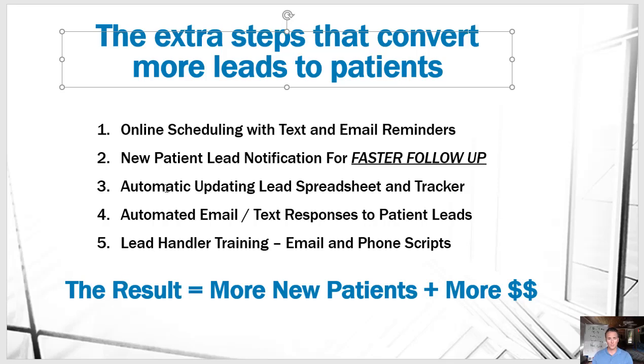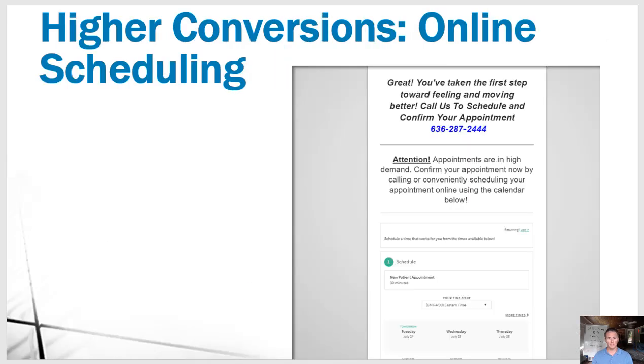And so the result of using these extra steps equals more new patients, and obviously, again, more money, right? More revenue for your practice allows you to ultimately end up hiring staff, hiring other providers, and then stepping away from the day-to-day, or stepping into your practice fully again because you do love treating patients and you don't want to mess with marketing. This gives you the option, right? And that's what we all want. We want more choices, we want more options.